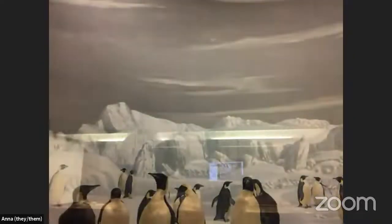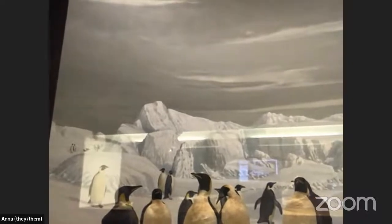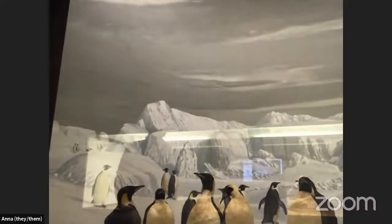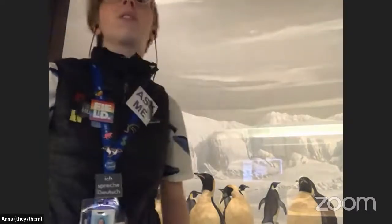I also like this diorama because these penguins were some of the first penguins brought back out of Antarctica. They lived at Brookfield Zoo, and then after they died there, they were preserved for the museum's display. So these are emperor penguins, and they're an example of those penguins that will cluster in big groups to survive the cold winters.